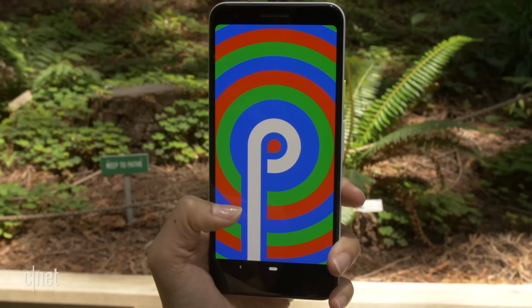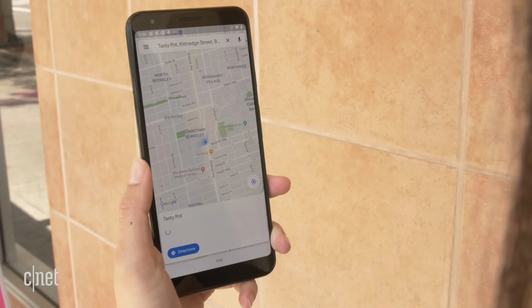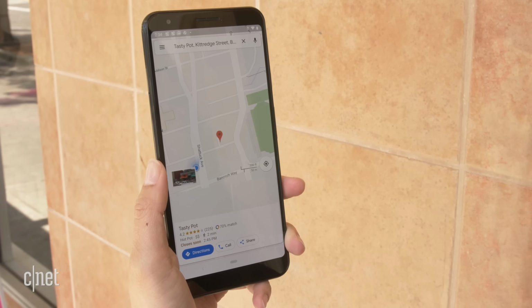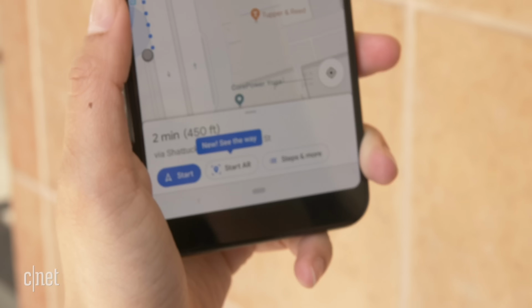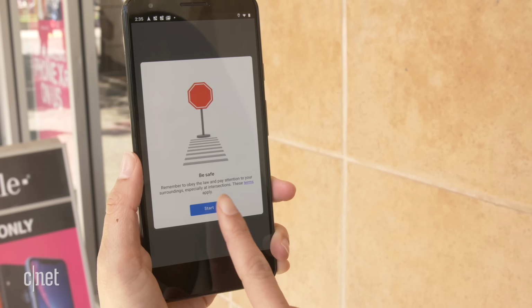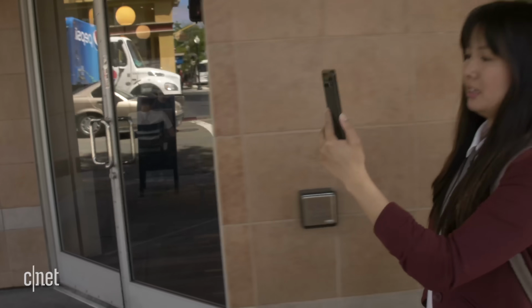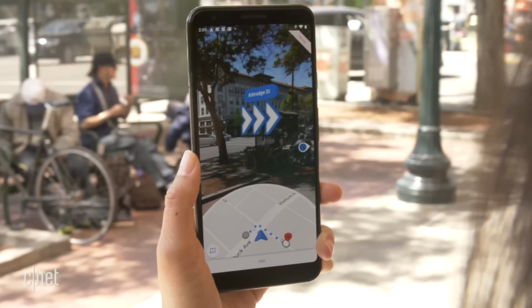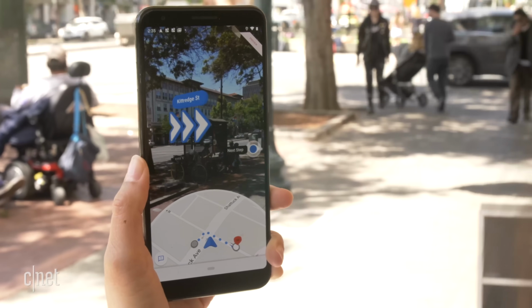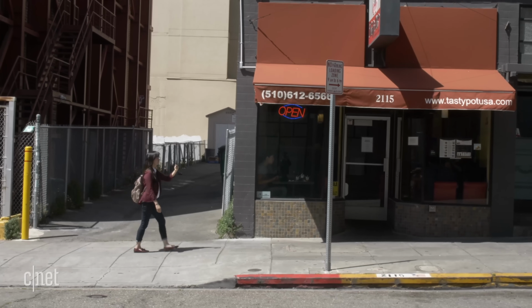The phone runs Android Pie and will get an update to Android Q later this summer. One new thing on the phone is a nifty AR walking navigation tool in Google Maps. This will roll out to other phones later, but I was able to test an early version of the feature. The AR mode is particularly useful when I first start navigating and have to orient myself. If I hold up the phone for too long, the app also reminds me to put the Pixel down.